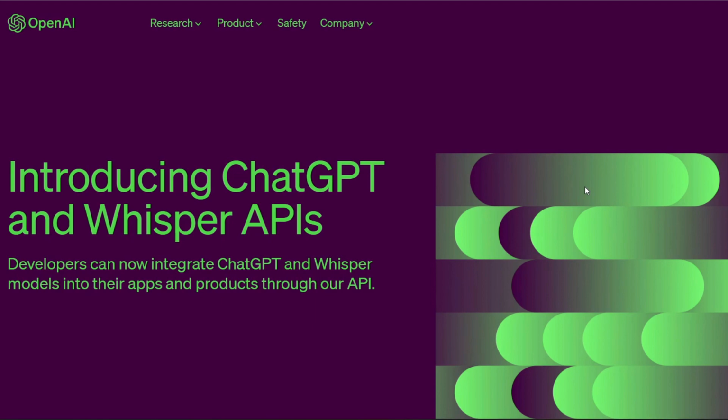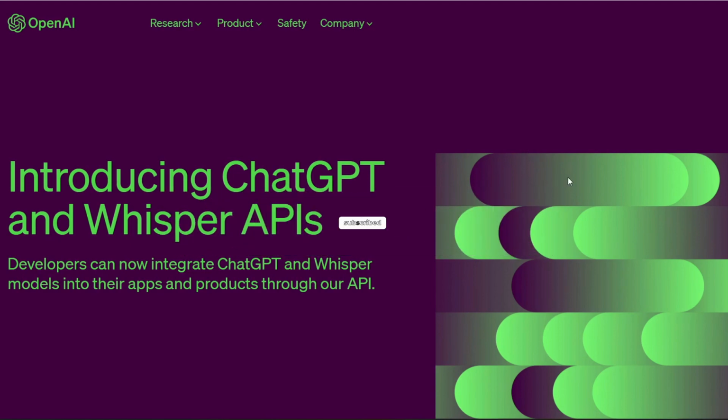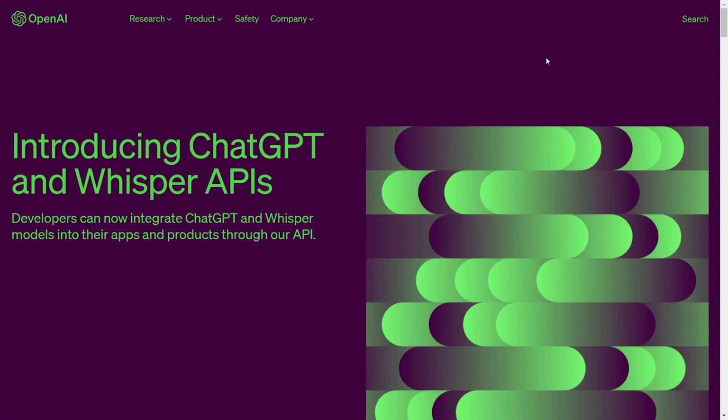And in today's video I want to go over the news about ChatGPT 3.5 Turbo and the release of the API for ChatGPT and Whisper. So first, what is an API? It's an application programming interface, which means it's a set of defined rules that enable different applications to communicate with each other. So with this API, it's possible to include ChatGPT or Whisper into your own website, for example. Now let's read through the article and see what's coming up and what is new.